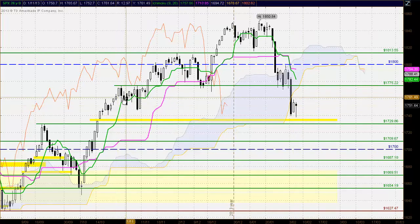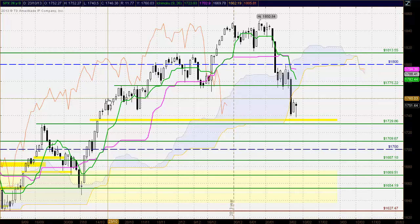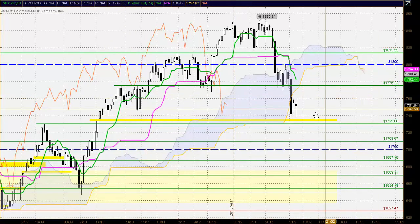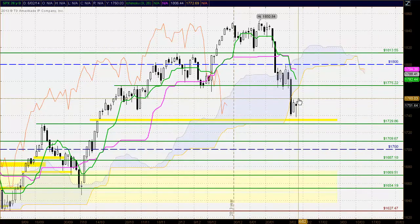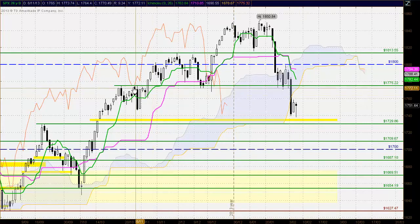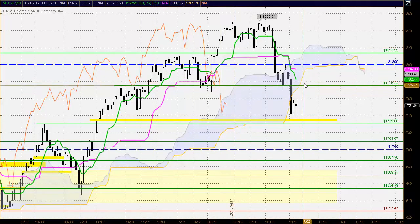If we look back here in the recent past, this level just above where the market is trading at the moment, around 1760, has provided some previous resistance and then support in a minor way, so it is an area that we should be watching as a potential barrier to this market. Now, if the market does rally above there, we should see some strong resistance coming in around 1775. That's a previous strong resistance and then support level, and also coincides with the bottom of the cloud.